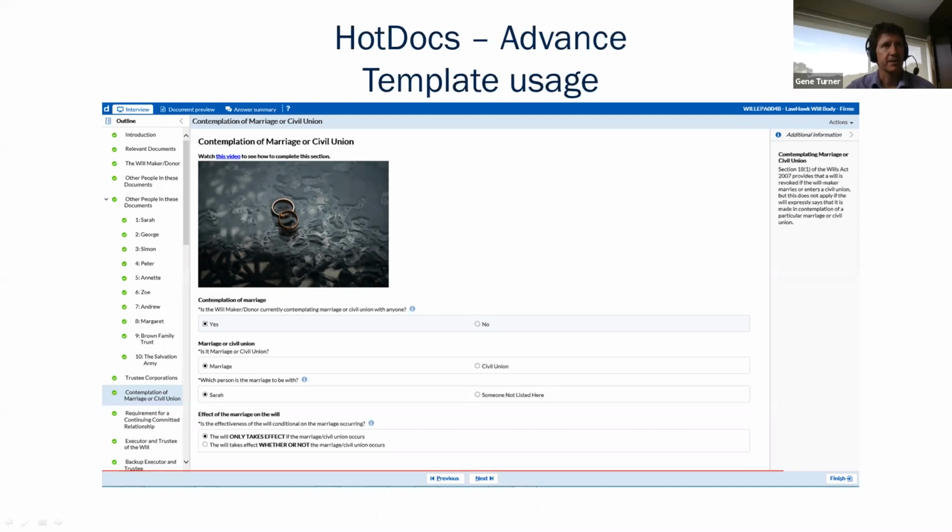At the very top of the screen, I'm not sure if it's visible there, there's a link to a video, so you can actually embed video guidance onto screens if that's helpful. Instead of just telling somebody what to do, you can even show them what to do. And over on the right-hand side, you can see there's also this additional information screen. Here we've put a little summary about what the actual legal requirement is in our Wills Act, and why we need to ask some of these questions around an impending marriage.